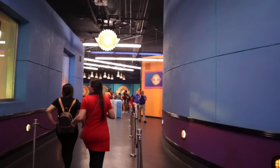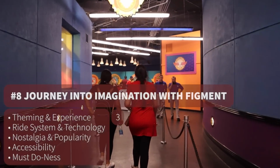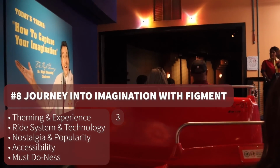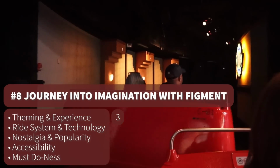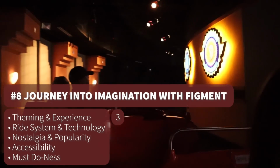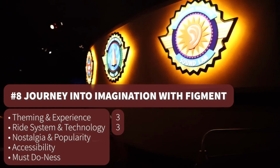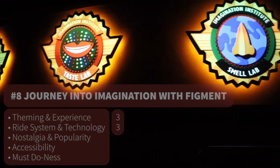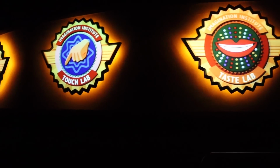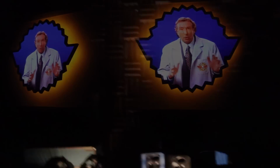For theming, this one does get a 3, as it does have just a really cool, intricate ride building. However, that theming is a little outdated. Some of it is a little shabby, which is why it's not higher. As ride system and tech goes, this is another one that gets a few points simply for how various it is. There's a lot of interesting tech in here. They use the senses in really great ways. There's smells. The ride vehicles rotate to show you the part of the attraction you should be looking at.